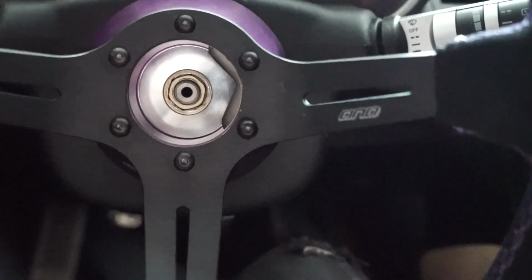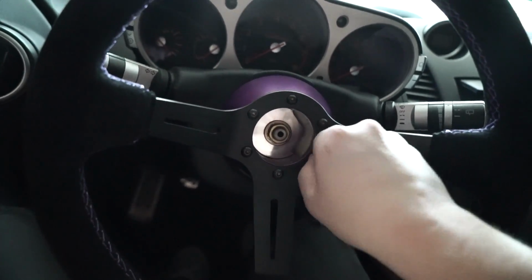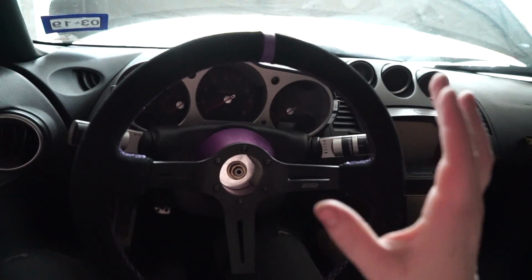It's actually the exact same ones I used for my Evo's body kit, but I had some left over and they look so good. I like those better than the shiny silver ones. Give me a second, I'll tighten this down and we can show you guys exactly what all we've done today.